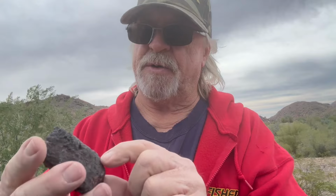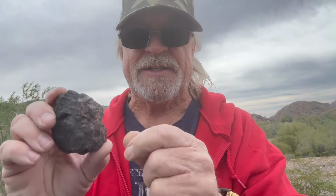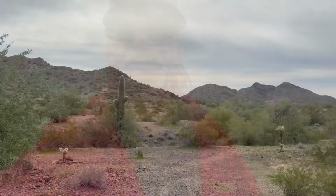But this one here is kind of cool because it's got all the iron in it. It's got your purple looking ugly quartz in it. This is good signs for gold. Yeah, good signs for gold. But I didn't find no gold. So let me go see what those guys are doing, see if I can locate them.